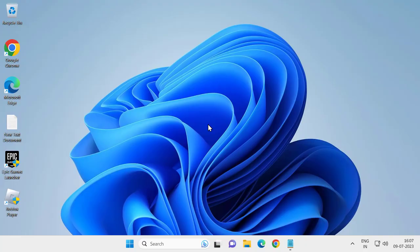Today we are going to see how to fix the Start menu not opening and Task Manager also not opening after updating Windows 11. Let's fix it, guys. For that, press on your keyboard Control plus Alt plus Delete.